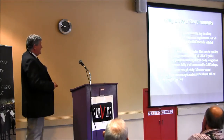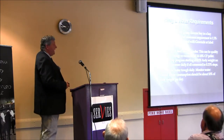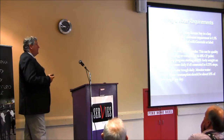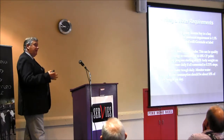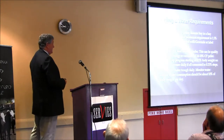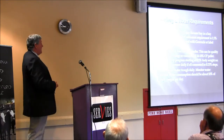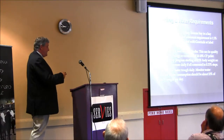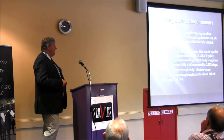Feeding and water requirements: provide good quality grassy lucerne hay in a hay feeder ad lib. I know everyone doesn't have hay feeders. We do some ground feeding. It's preferable not to do it that way, but it is acceptable in certain situations. So the estimated minimum requirement is about 1.5% of body weight. Hay treated with Generated at label rates. That's a product we've been using to success. There are other electrolytes you can use.